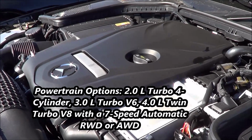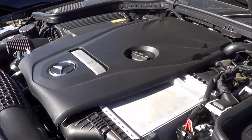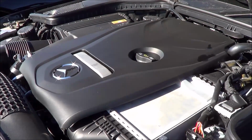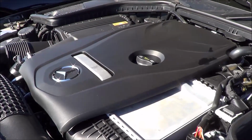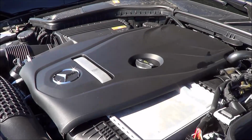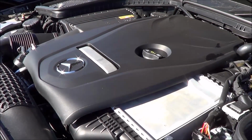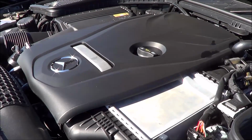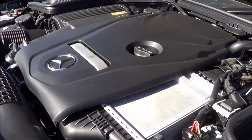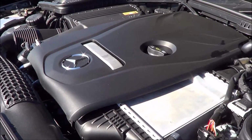This is also a very competitive powertrain against BMW's base 4-cylinder engine that you'll find in the 3 Series. Now, your optional powertrain is a 3-liter twin-turbo V6, but that model is now called the C450 and not the C400. And then, if you want the most power out of the C-Class, you could go for the AMG, the C63, and then that is a 4-liter twin-turbo V8.